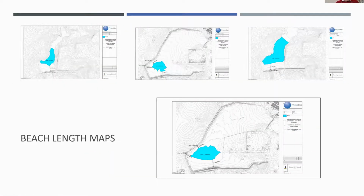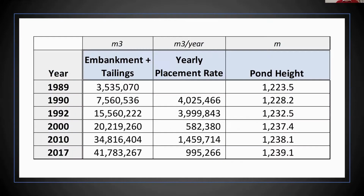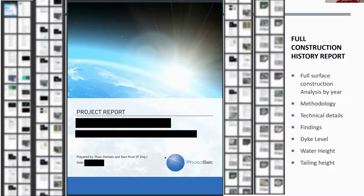And then you can reproduce the drawings that are important to you. Is beach length of interest? You want a volume table that's tracking pond heights, yearly placement rates, embankment and tailing volumes over the years. And the final product is really a full construction history report, with the survey data to back it up, all the technical details, the dike levels, the water heights, the tailings heights, whatever you want to focus on. You now can, because you have a second chance at getting the as-built you need, at getting the information you need.